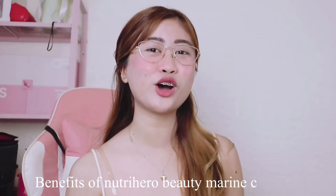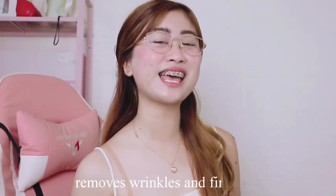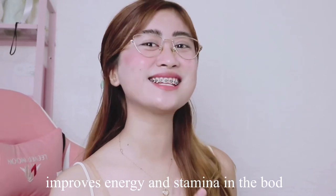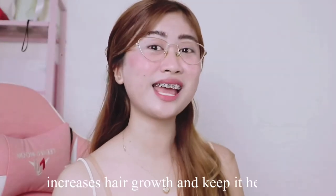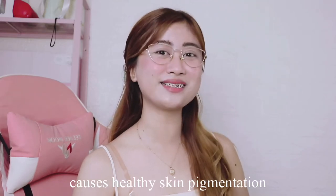So now, let's talk about the benefits of NutriHero Beauty Marine Collagen. First, it improves the skin and makes it glow. Next, it removes wrinkles and fine lines. Next, it improves energy and stamina in the body. Increases hair growth and keeps it healthy. Next, it strengthens the bones and joints. And lastly, it causes healthy skin pigmentation.